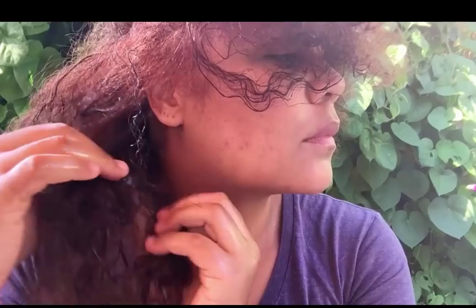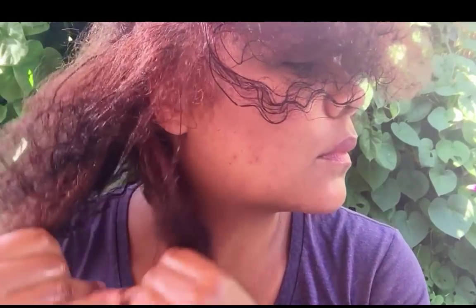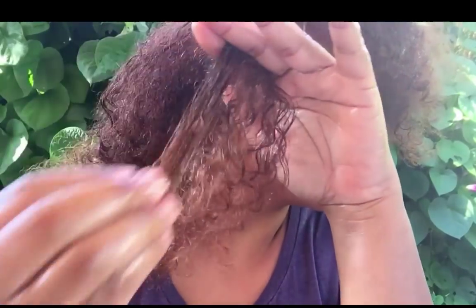It has, in the very middle of my head, it's very thick and hard to comb through. It would be the most painful spot that I would have combed when I was a kid. I hated the middle part of my head being combed. It was so thick, and that's where the pick would always get stuck. Oh my god, it was so painful.